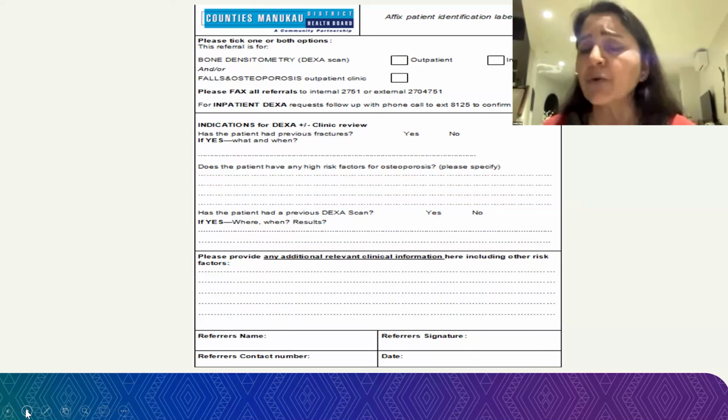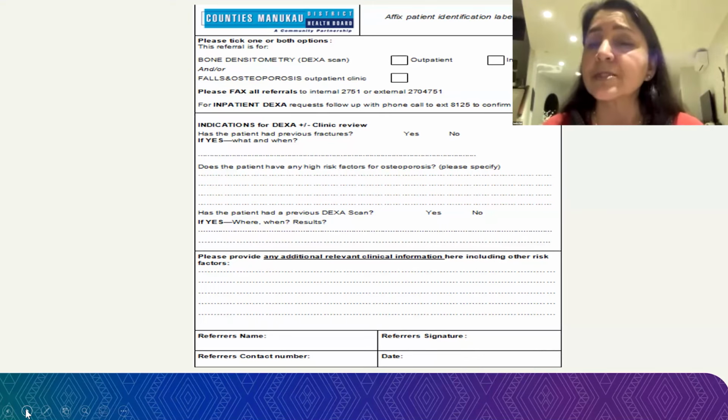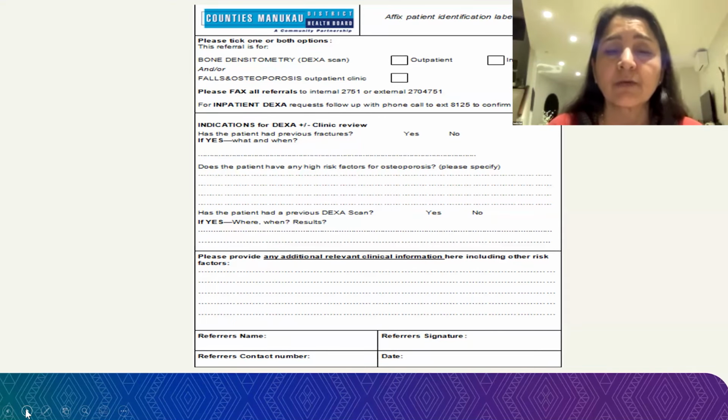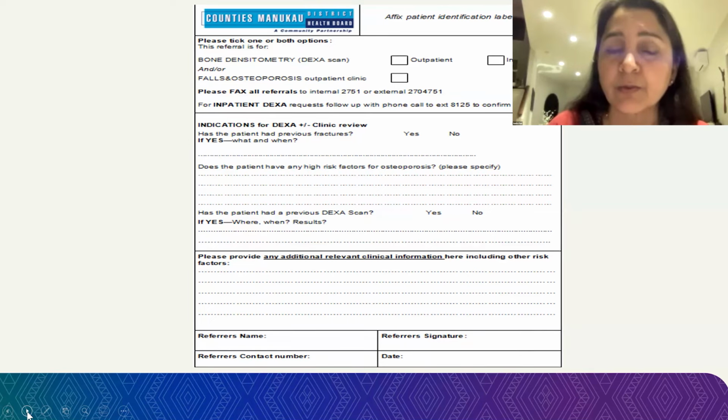Another reason is people who are recurrent fallers, frail elderly people who are recurrent fallers, and you want to risk stratify their fractures. So that's another time where we can ask for a DEXA. And that's what our form used to look like. It was available on HealthPoint, by the way.